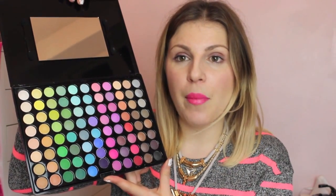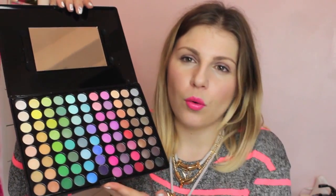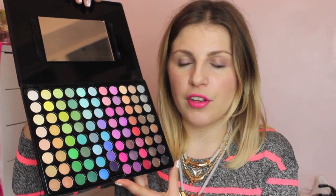I have a second choice for this one as well, and it is my eBay palette, one of many. I actually have, oh no, one of the shadows has fallen out of this. I actually have another one of these that I haven't used for a really long time, but for some reason I have 2, so I got you the new one out because it's a little bit neater. But this is the 88 palette, which is the same as the Coastal Scents one. They were all over the internet when I first started on YouTube.